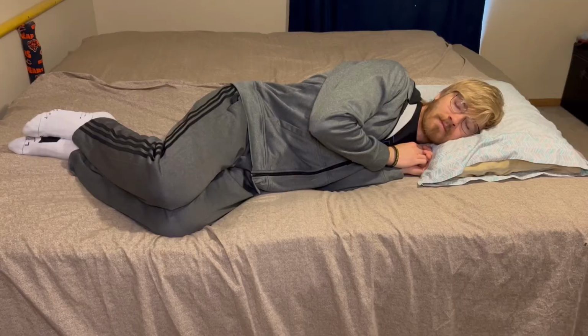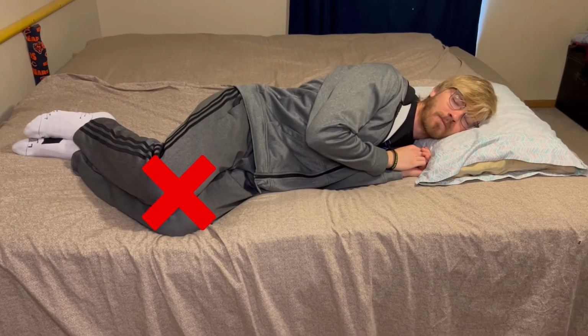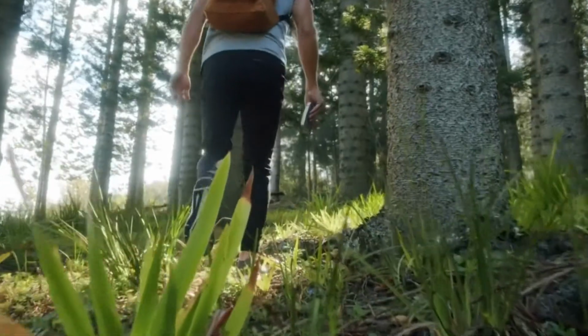Now, if you take a look at myself in the video and your side sleeping experience looks exactly like it, there were 3 huge errors: your leg placement, your hip placement, and your shoulder placement. And if left unchanged, these 3 areas could become so painful and unbalanced that you may find it hard to walk. Let's take a look at how your body should be placed.